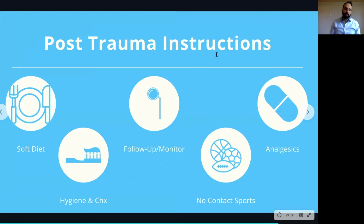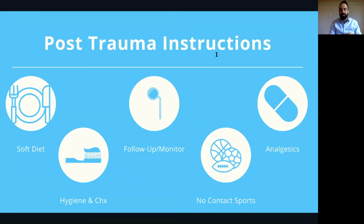Post-trauma instructions. These are the basic post-trauma instructions I give to all patients. First and foremost, follow-up and monitoring is absolutely important. I go over signs and symptoms of infection. I really describe it. I show them what an abscess looks like. And I tell them why I'm doing the follow-up. I'm doing the follow-up to check for vitality and necrosis. I'm checking stability, mobilization, risk of aspiration, pain. That's the reason why. And to prevent damage to your permanent successors.